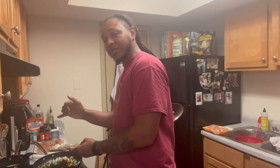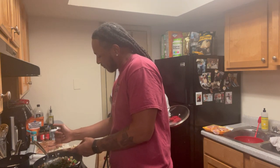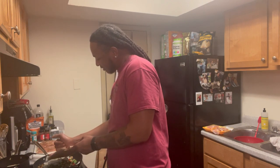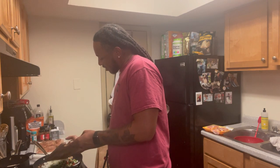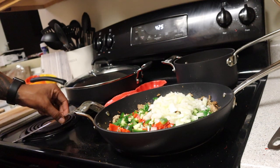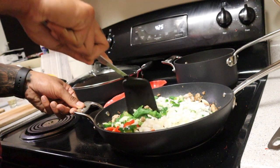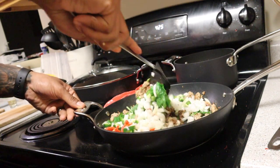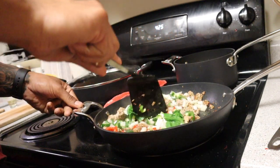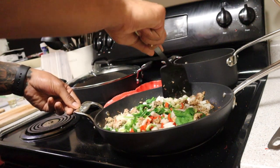And see what the cooks do, they take their little pinky. They just shove. They just do all that. They make it look real exquisite. There's always one in the group. Use the spatula. The spatula's not clean. See, what I like to do is I like to scoop it and then flip it so that it can mix with the juices.